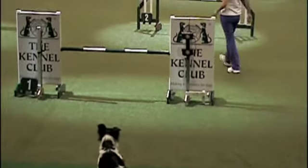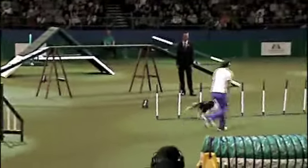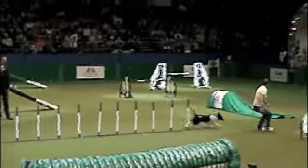Funky, a Border Collie, 6 years old, she's under starter's orders. She's chasing a clear in 32.85. That was for Poland.